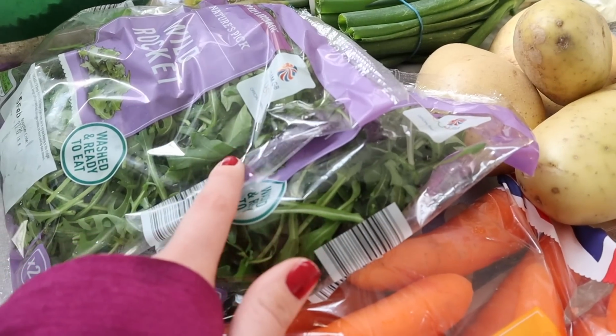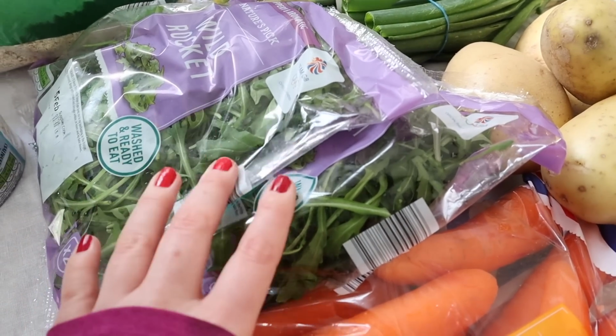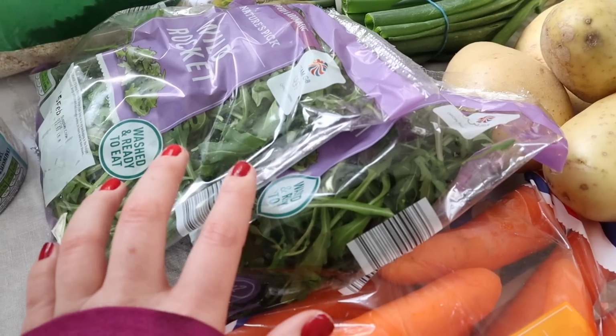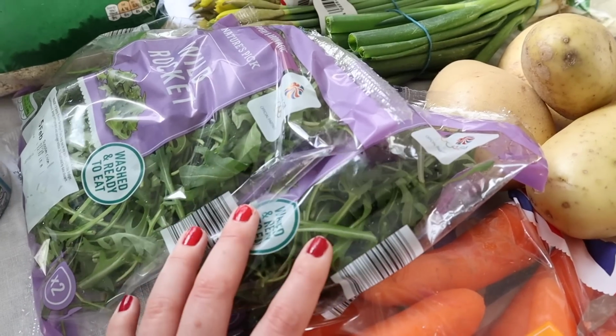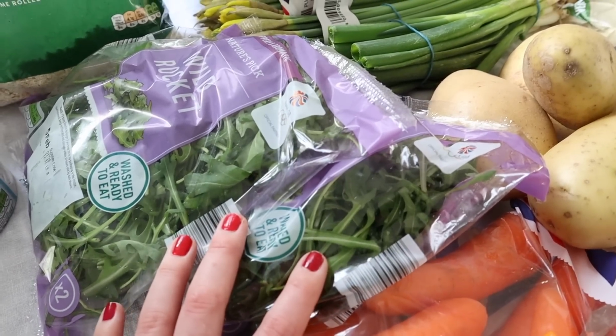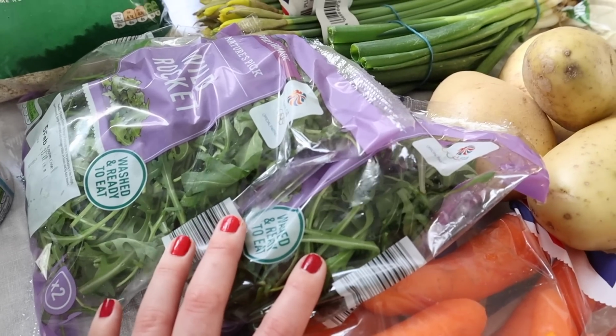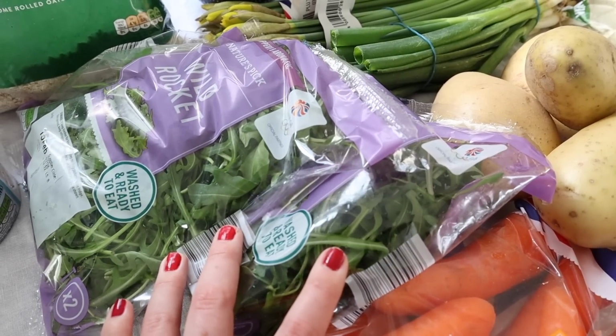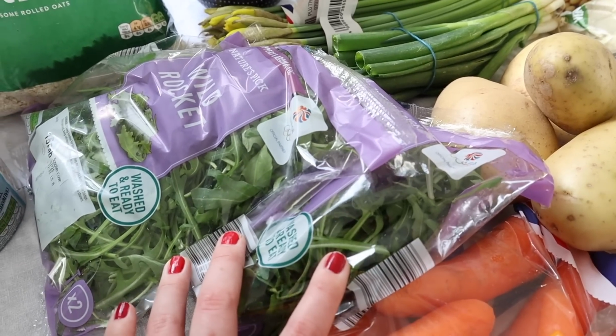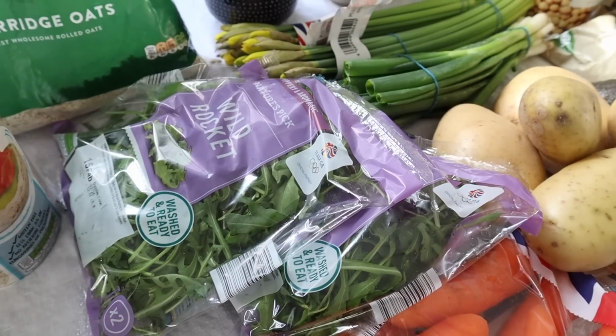Now, rocket is the kind of thing that I will have to top up on every few days, just because we eat a lot of rocket in this house. Rockets we will throw in our dinner wraps when we have them in the evenings throughout the week, because we love to have wraps in the week. Also, I might put a little bit of rocket in my smoothies, so I make smoothies each week for my lunches, and these are 48p each.